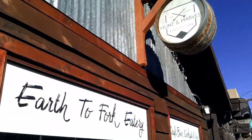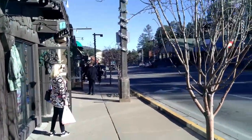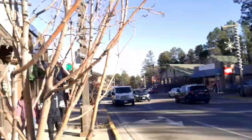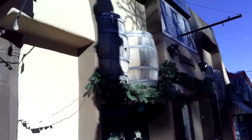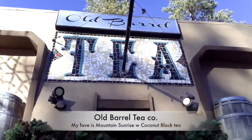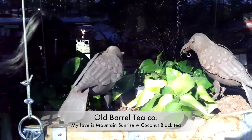And yeah, this whole main street is like most of the town. It's so pretty. They have some more stores. It's just a beautiful place. So this is another one of my favorite stores here. It's called Old Barrel Tea. It's a tea shop and they have so many cool things. Aquaponics, lots of natural products.